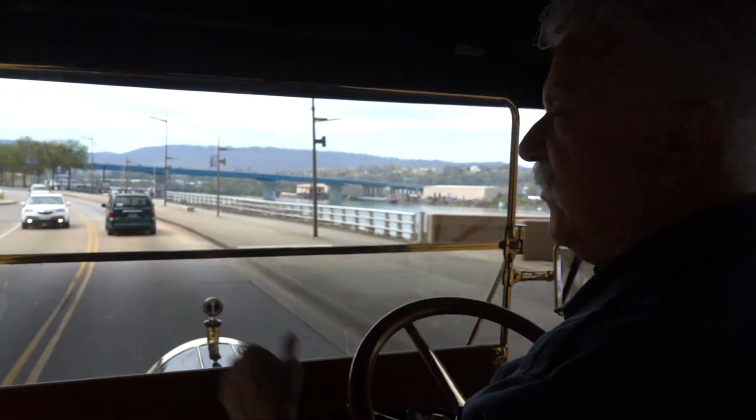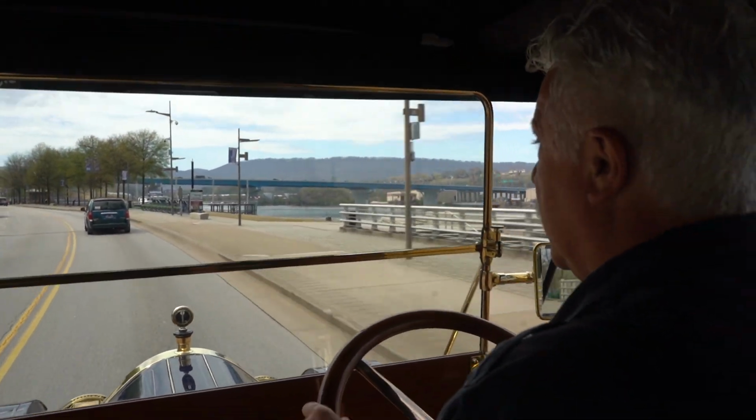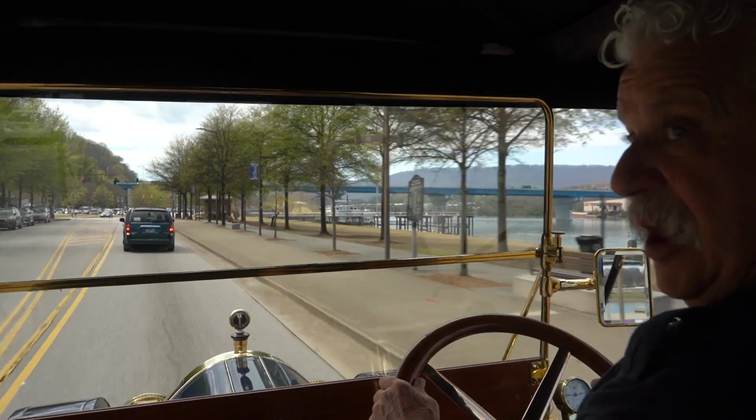Just check out this riverfront. We're passing by the Chattanooga Aquarium. It's an amazing place. You know, they got catfish in there that's bigger than I am. Swallow me.